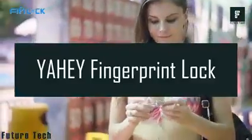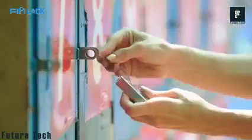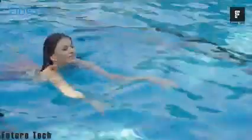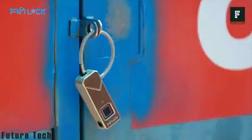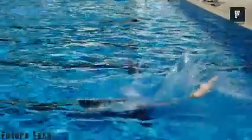Number 6, Yehi Fingerprint Lock. Introducing Yehi Fingerprint Lock, a totally biometric-enabled device and can be unlocked with only your fingerprint. Its water-resistant and anti-theft features suit your all-day work. It allows you to set 10 fingerprints for hassle-free identification. Only 60 grams of weight and small as a lipstick in size can be carried anywhere, anytime.